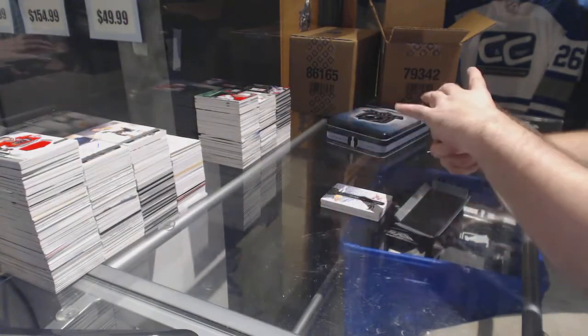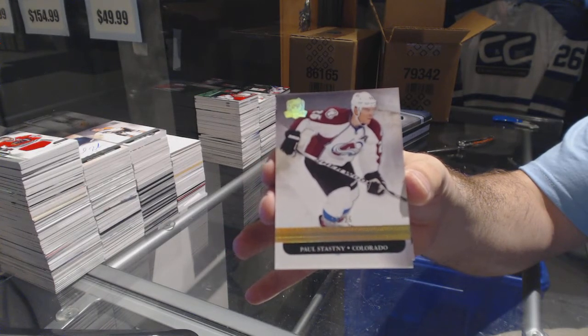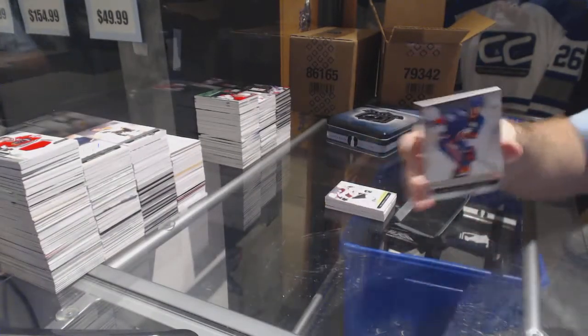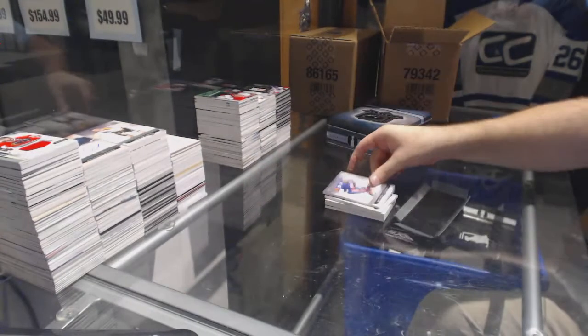For the Avalanche, 25, Paul Stastny. Stastny. And the 249, John Tavares. John Tavares.